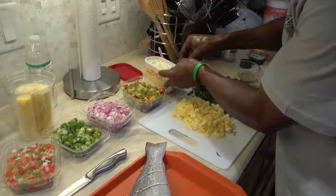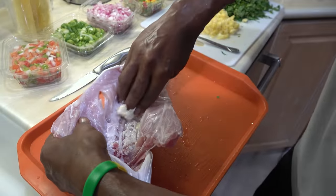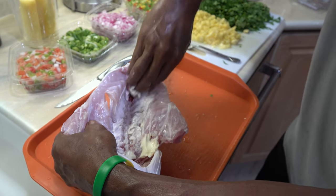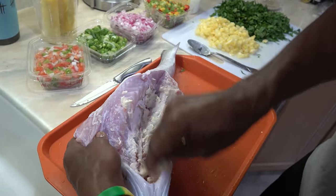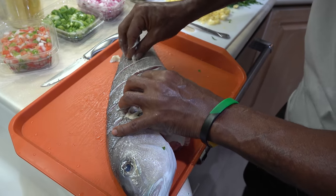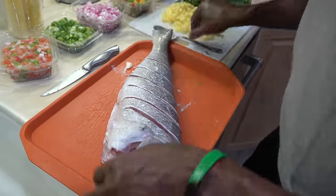What I wanna do is put some butter in there. On the inside, I want to grease it down a little bit, so when the heat touches it, the butter melts in it. Yeah, this is real proper right now. You always got to have oil or butter, some kind of grease on the fish. Just rub it in with some butter like that, and then same thing on the other side.